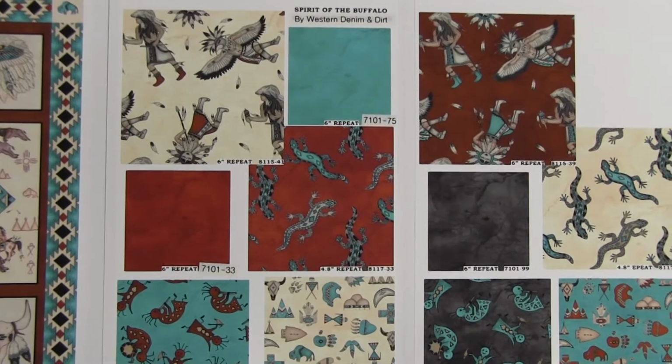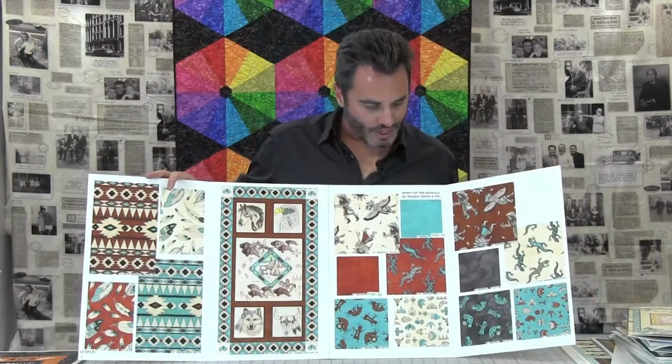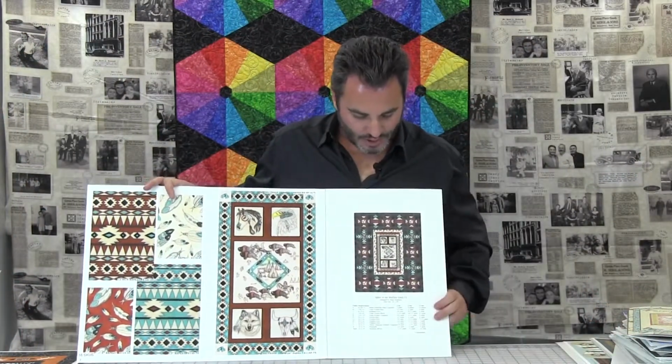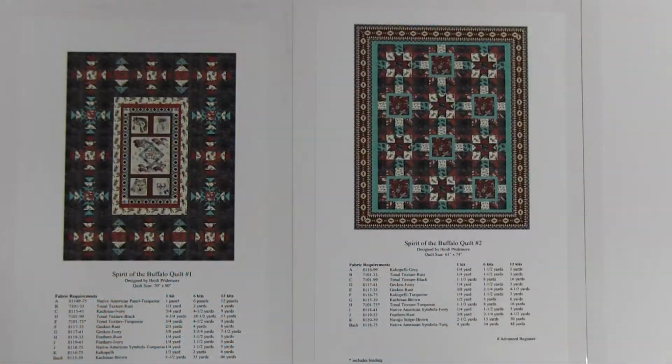But let me just point out pattern 7101. This is a great basic blender, and the colors are spot on. So this goes perfectly with the line. So here we go. Let's see the project. Spirit of the Buffalo, quilt number 1, designed by Heidi Pridemore, 70 by 90. This one uses the panel right in the center.